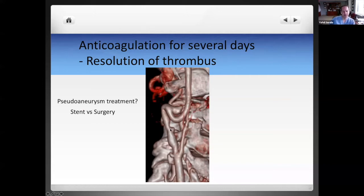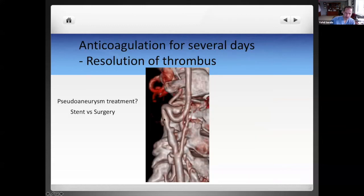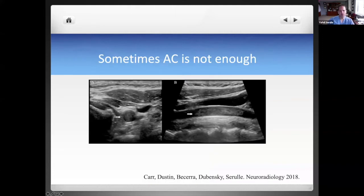In this case, because the patient had a big tortuosity in the blood vessel, we decided against an endovascular option, against a stent, and we decided on surgery. We did surgery, took this segment off, and did an end-to-end anastomosis, and the patient did very well. But you know what? For thrombi, sometimes medication is not enough. This was a case we published a couple of years ago.